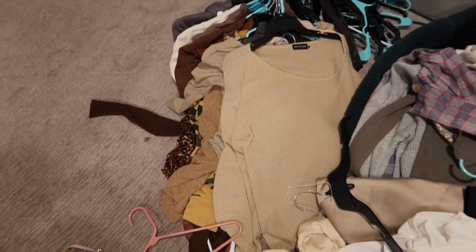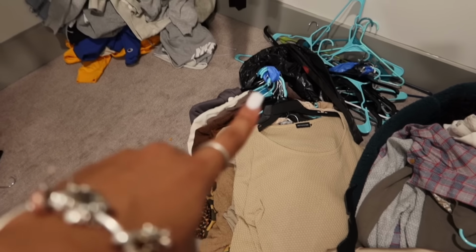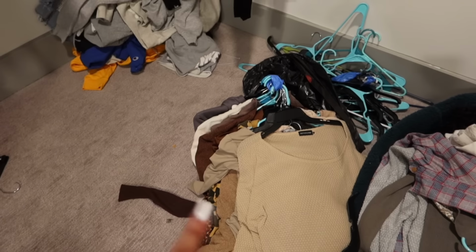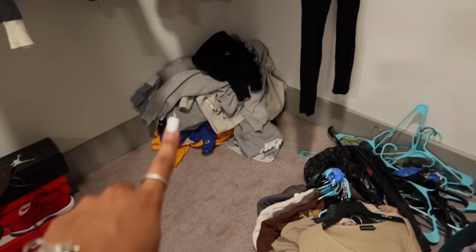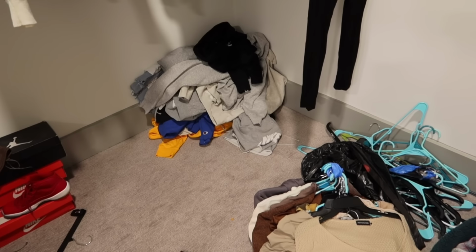And yeah, I'm going through the next pile. I did the trash bag method, so I just took that bag off, but I have this whole other section of long sleeves. I'm putting all my hoodies over there, and I'm just going to do this pile now.